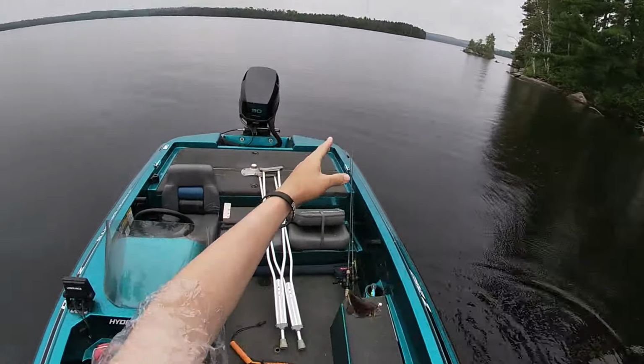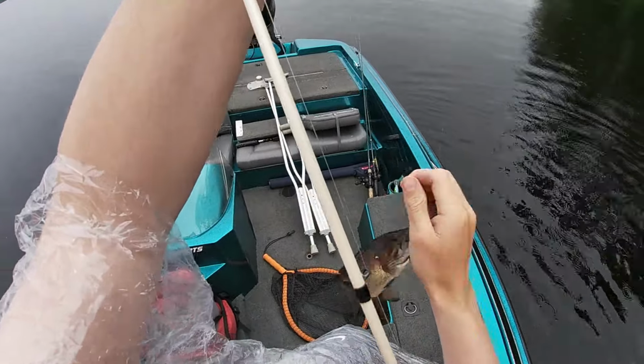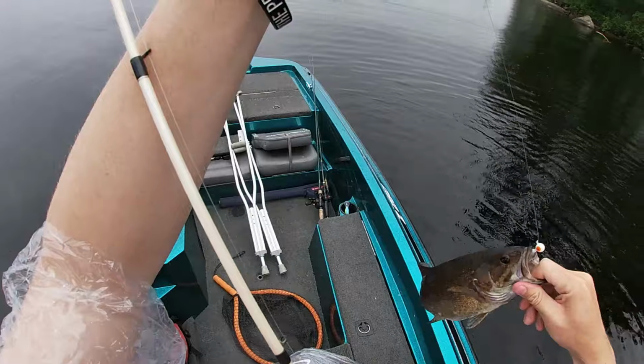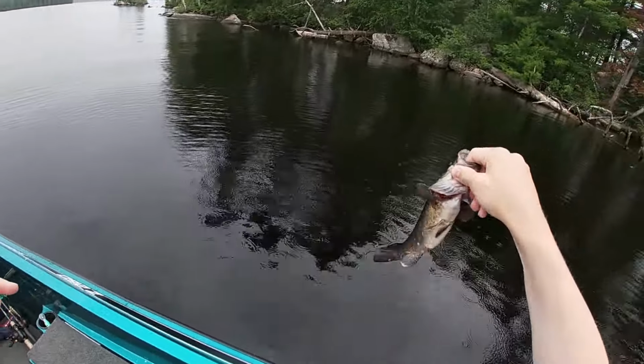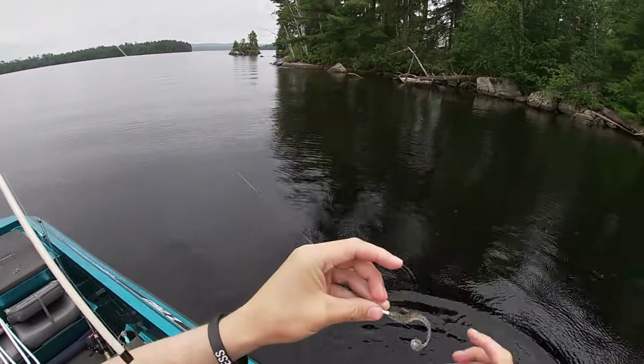Like I said, everything will be up here. When the bait's centralized on these points like this, it all just kind of lines up where everything feeds in the same spots. I'll get him back in the water. It's a healthy little guy. Thanks for playing.